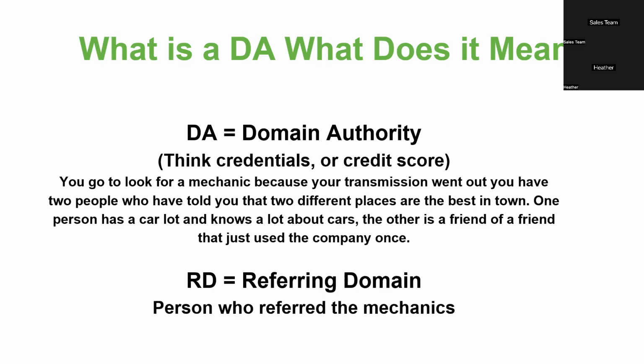So you can think about it very easily. If you're in a business that's got a lot of word of mouth, I know some of our customers have been around for dozens of years, and a lot of their business comes from word of mouth and client referrals. This will make it a very easy concept to grasp if you think about it like a client referral. So let's say we go to look for a mechanic because our transmission went out. And two people have told you that two different places are the best in town.